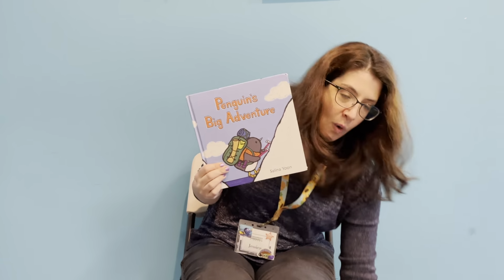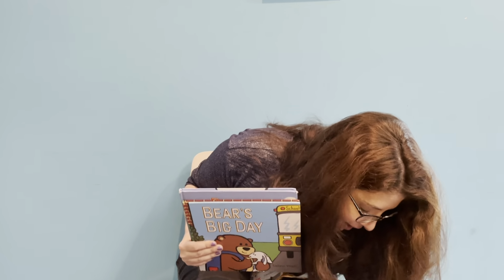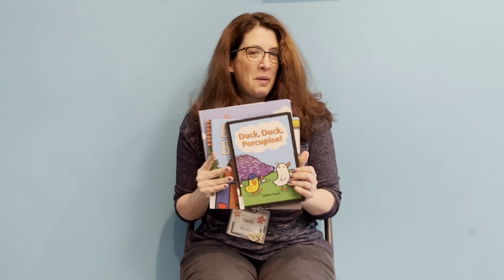So if you want to read more adventures about Penguin or Bear and his little bunny, or the ducks and the porcupine, you can come check those out at the library. And now I'm going to turn the camera around and show you how to make this adorable little penguin.